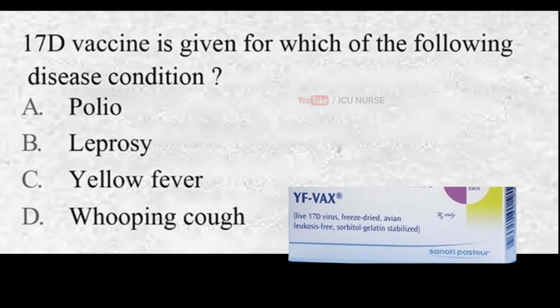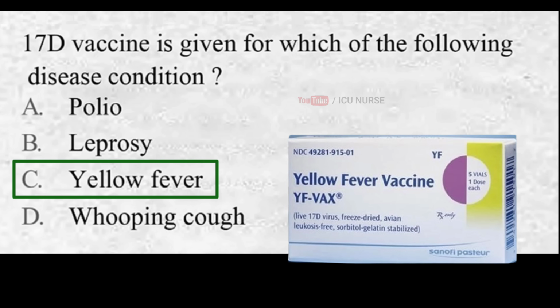The 17D vaccine is given for which of the following disease conditions? A. Polio, B. Leprosy, C. Yellow fever, D. Whooping cough. And the correct answer is C. Yellow fever.